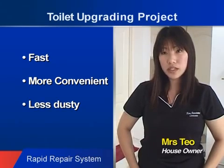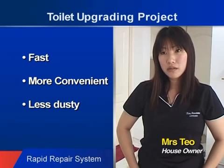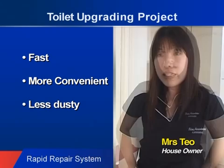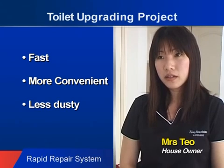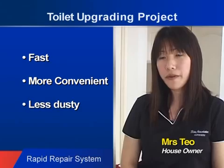The toilet that is using the Rapid Repair System, the contractor has finished their work, but the toilet that is using the conventional system, they're still doing their work. The upgrading work is so messy and dusty. But I noticed that the Rapid Repair System creates less mess. There's not so much dust in my house. It is cleaner and healthier for my family.